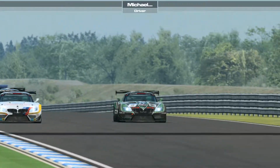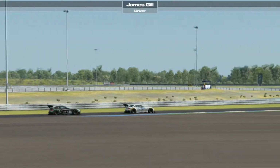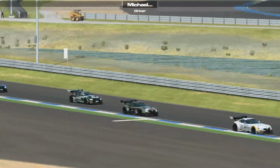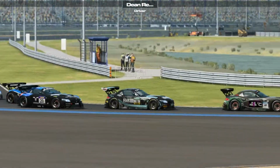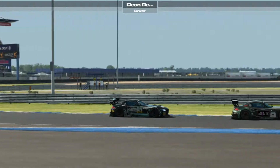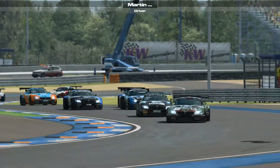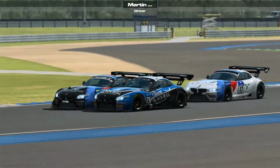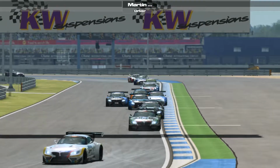Markovic is way out in front. We'll see if Magasevich can hold on to 2nd place here through the sweeper. He will not. James Gill is going to move into 2nd place. Magasevich is 3rd, followed by Dean Reimers, his teammate and rival in the Academy Cup title. P4 for him. Martin Lauer, the race 1 winner, is now up into 5th place. He's battling with Wesley Stokes and Rick Martel, the Team Shashma teammates, who are 6th and 7th right now. Looks like Lauer's going to hold it.